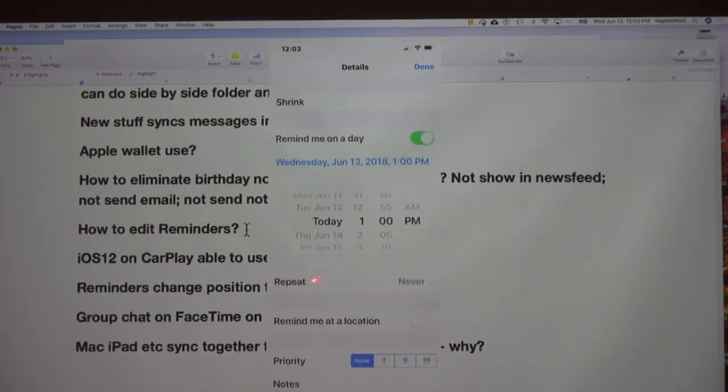Right, I just put my finger on the time field, and it opens this calendar. So it's really not for today, it's for tomorrow at 1 o'clock. I move it to Thursday, and then I say done.